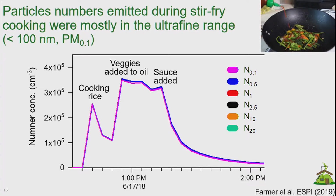So on the x-axis is time. On the y-axis is number concentration of particles. Number, not mass. So what you see here is the concentration of particles of all sizes, ranging from 0.1 microns to 20 microns in size. And you can't really see much beyond the pink line, and that's because all the lines are collapsed. That means that on a number basis, all the particles we observed indoors, over 99% of the particles, are below 100 nanometers in size.